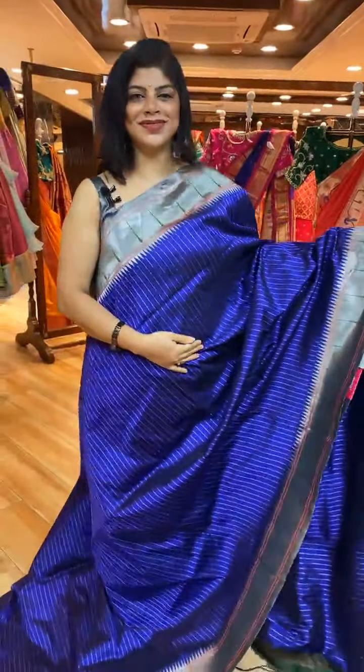Royal blue color saree, purple and blue color shade, with stripes. Let's have a quick look. The pallu is very beautiful. Very pretty parrot, so colorful and so lively.